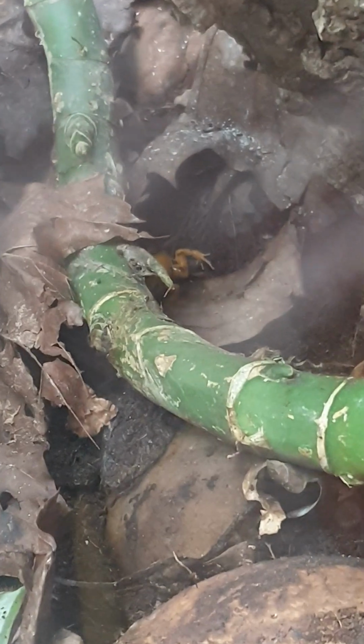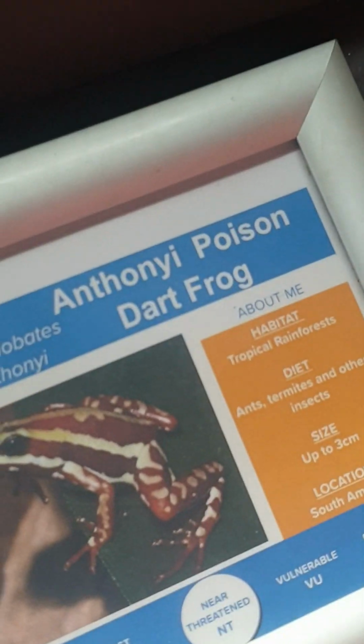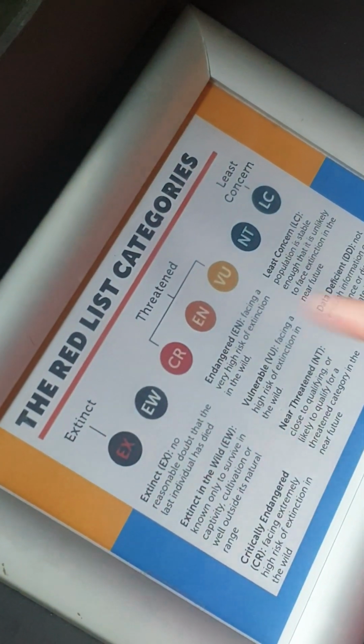I saw that golden mandala. Look at it. Here is the Anthony poison dart frog. I don't know if I said that wrong or said it right. All right. So they're really nice. And look at these.